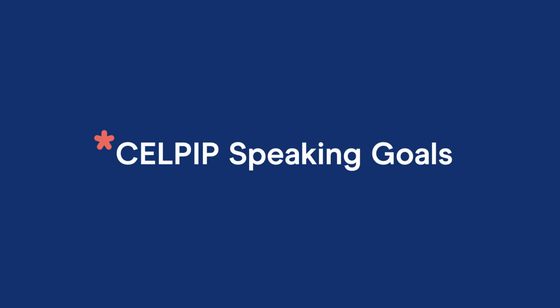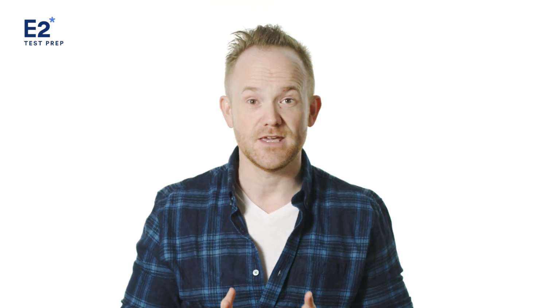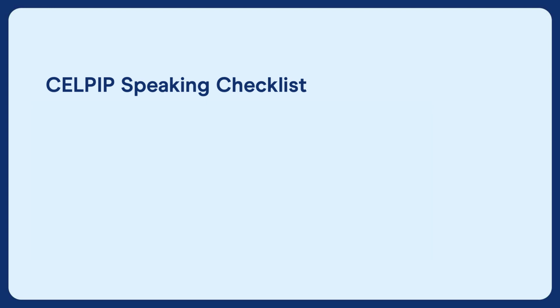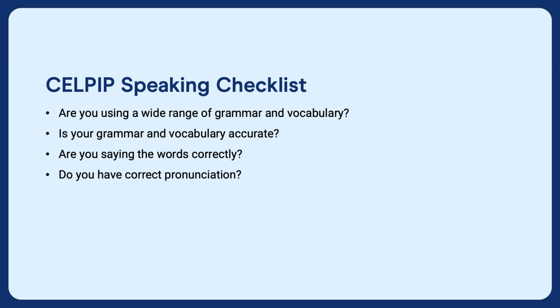Now let's set some goals for CELPIP speaking. If you want to work on your speaking, there are a few things to keep in mind. First, you want to make sure that you're confident that your speaking is where it needs to be. This could mean a few things. Are you using a wide range of vocabulary and grammar when you speak? And are they accurate enough to get the score you want? Also, are you saying these words correctly with correct pronunciation? And are you able to say them in a way that is persuasive or shows your attitude or opinion?